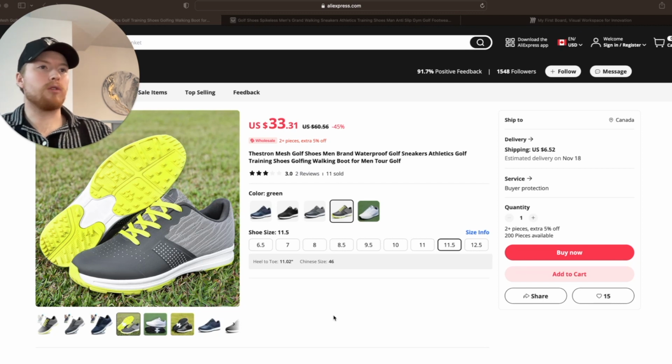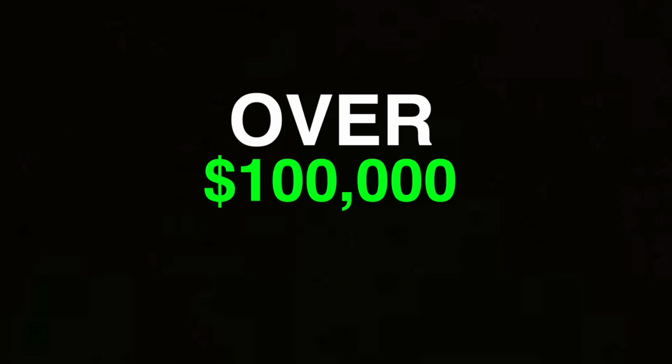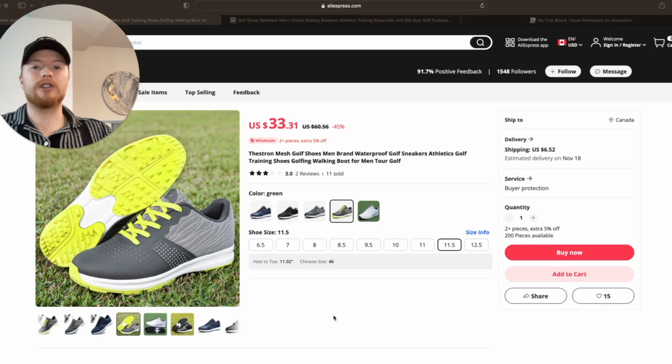So just a little background on this product. I actually helped a student of mine take this product from nothing and scale it to over $100,000 in sales, and actually exit and sell that store. What we want to look at with this product and why it did so well is, one, the main thing, and I'm going to go more in depth on this in the next section of this video, but the main thing is that this is contrary to the norm of what typical dropshippers are selling. So it's created less competition for us.